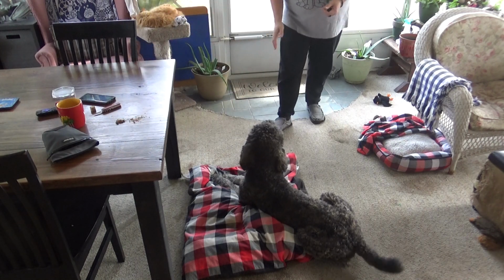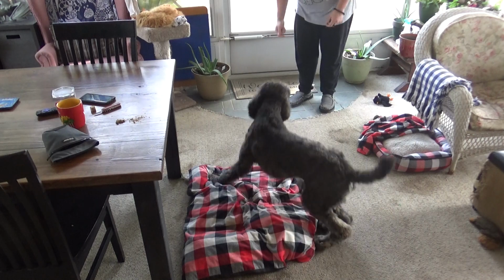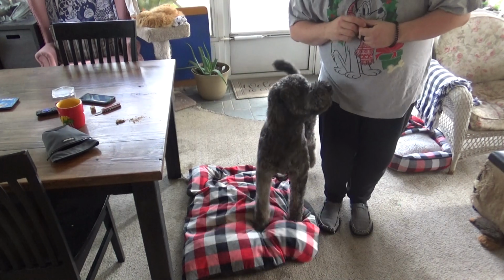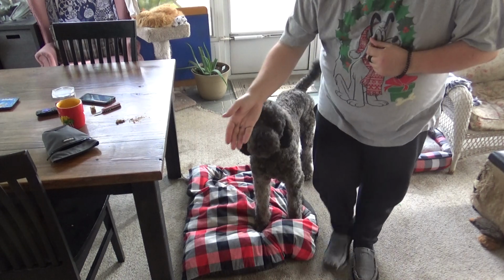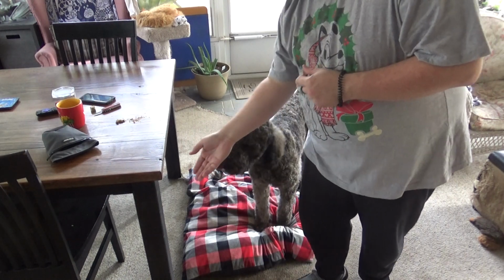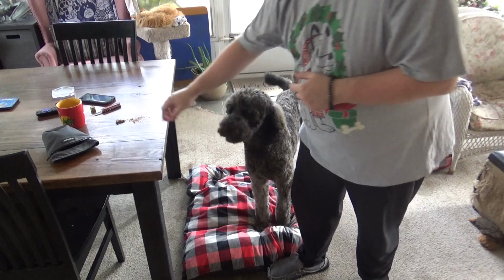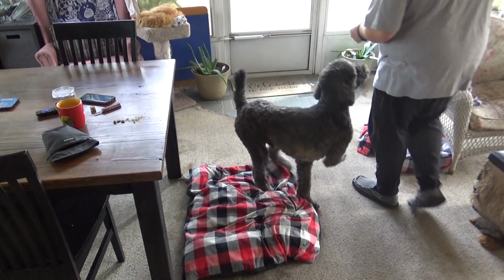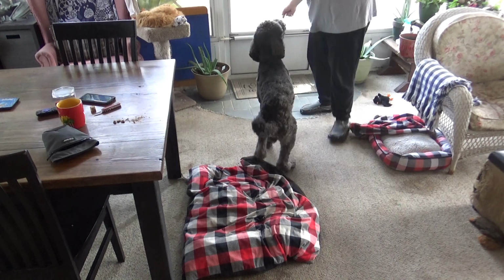So now what we're going to do is we're going to put a hand cue on it. Christoph, come here. All right. Bed. Almost. Okay, I'll settle for that. Again, he's a little big for this bed. He got bigger than we thought he would be.